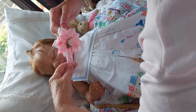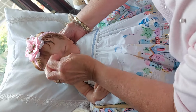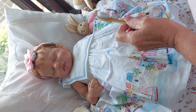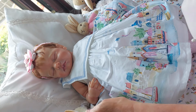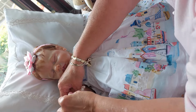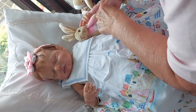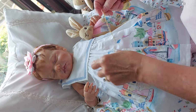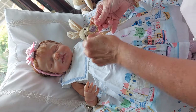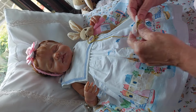Oh, your hairband. Where should we have this? Oh, that's pretty. Right. That's her done. So you've got your bunny, your dodie, bracelet back on. Oh, doesn't that look gorgeous? A gorgeous little girl. I love her serenity look. She always looks so serene. Don't you, little girl? Hey?